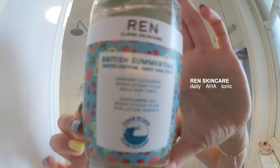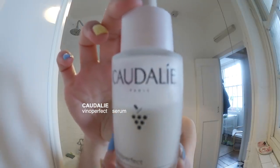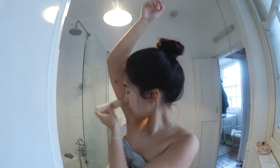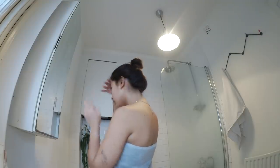I keep my morning skincare pretty simple. We're starting with this Ren AHA tonic. You guys know how much I love their products and their ethos. And then I use this Radiant Serum from Caudalie. I love how brightening and moisturizing it is. And for my daily moisturizer, I then use Ren's Vitamin C Cream, which I've been using for nearly 3 years straight. I love it. And then we have natural deodorant, and we're done.